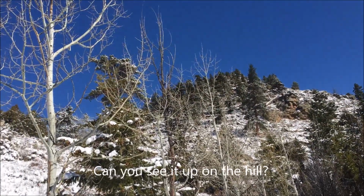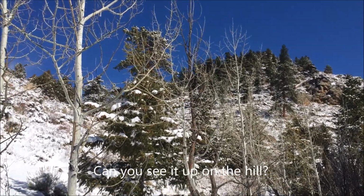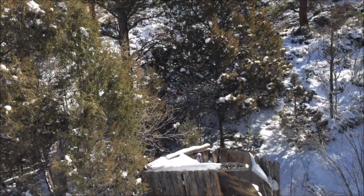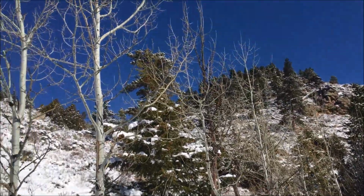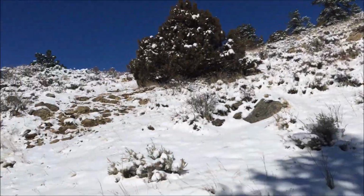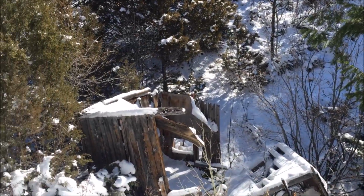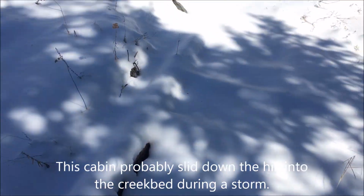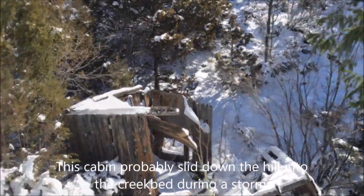Oh man, and there's a big old moose up there. I don't like that. I don't want to get stuck in this valley with a moose. So, yeah, I don't know if we're going to keep going up here or not. It's a very cool old cabin. I think it might have slid down this hill. I don't think it was originally down there. I think it was up here. I don't know if this is foundation or wall or what. But obviously it's down there now.